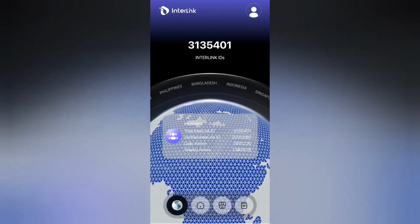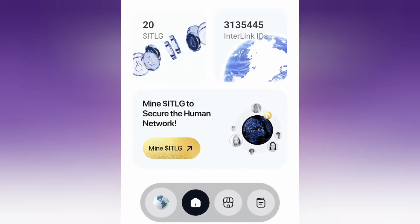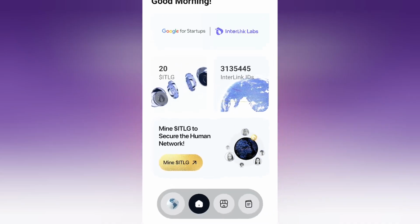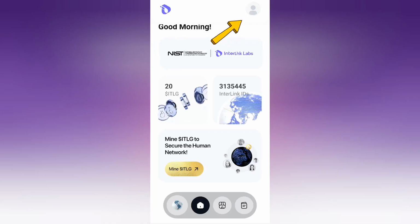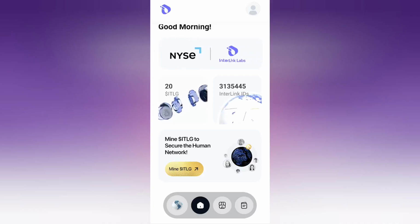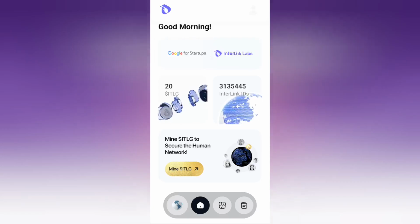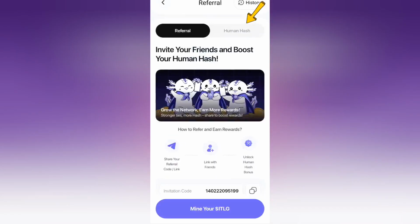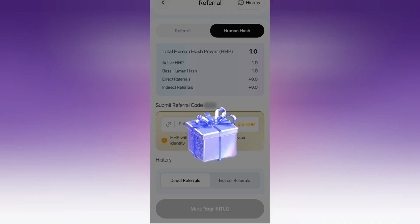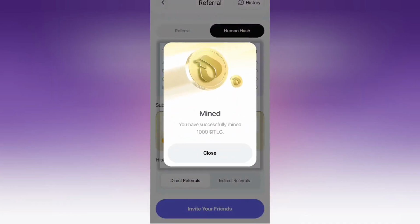Let me quickly show you something which I promised to show you before. If you look right here, you see that we have claimed, or we've gotten, 20 ITLG because we have activated our mining process. Now let's go back to the profile section and claim our 1000 ITLG token for using a code, right? Remember I told you that if you use a code, you get to claim some points. So if you click that right now, click on referral, click on human hash, and right here you see mine your ITLG. Just click on this button, and you can see you just claimed 1000 ITLG points. It is that simple.